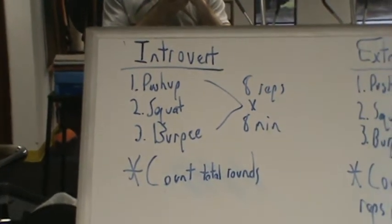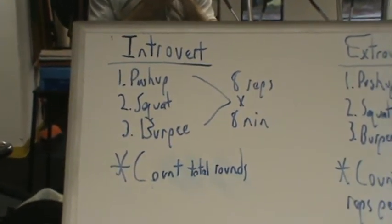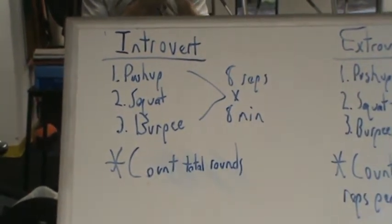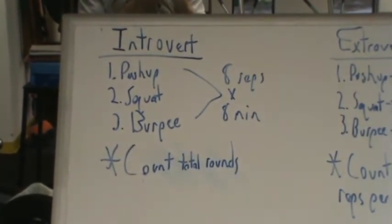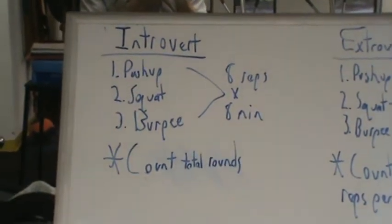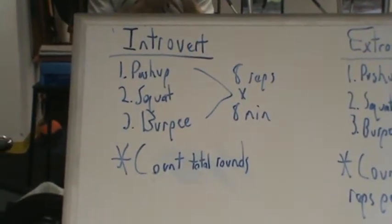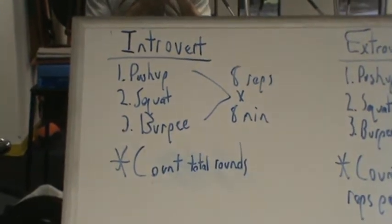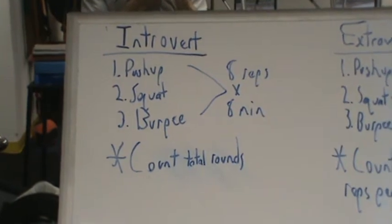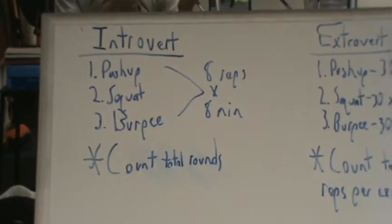Alright, so we have three exercises. We have a push-up, a squat, and a burpee. In this situation, I would ask the client to perform 8 reps of each exercise back to back and complete the circuit for as many rounds as possible in a period of 8 minutes. The objective is to complete more rounds in week 3 than you did in week 1. That way you can see tangible progress.